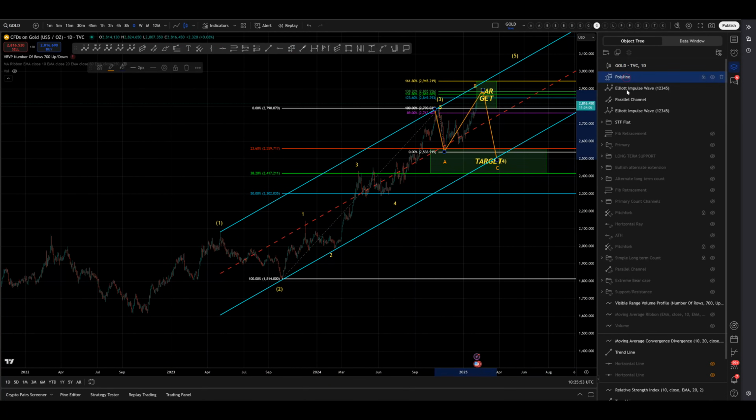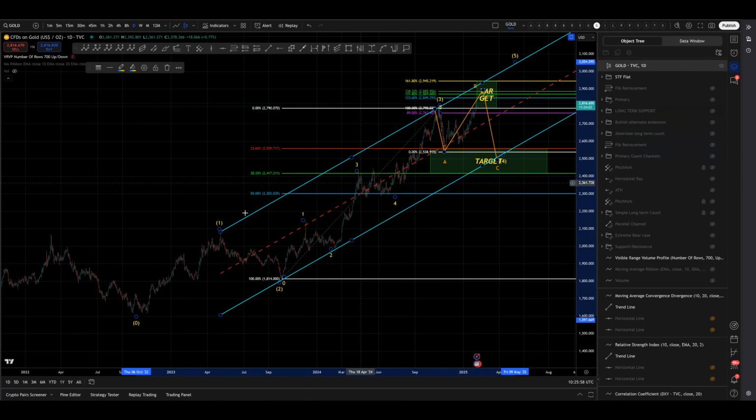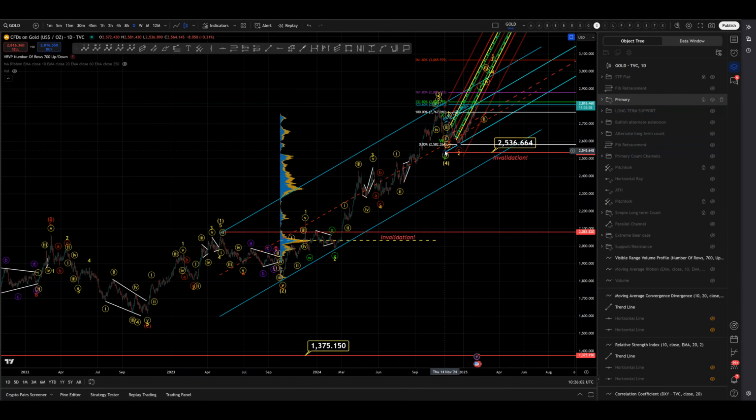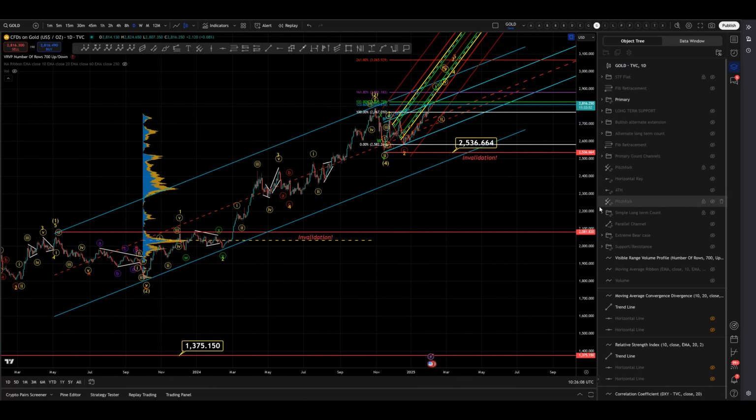So what I'm going to do is throw all of that into that short-term flat folder, and that's just a reminder of the longer-term count. In the meantime, we can assume the wave 4 is complete, and we're just moving up higher now. And that's gold. I don't think there's anything else to cover from the Elliott wave perspective.